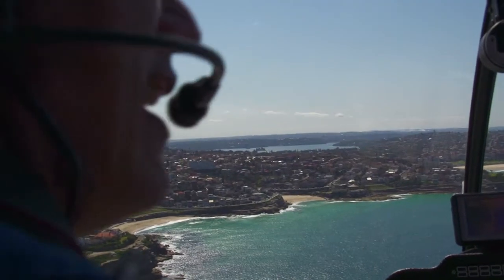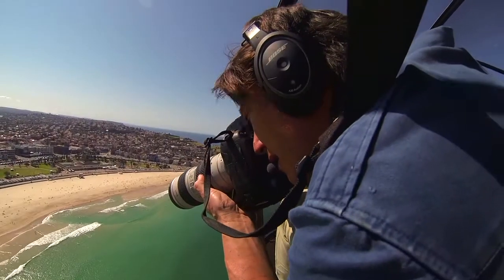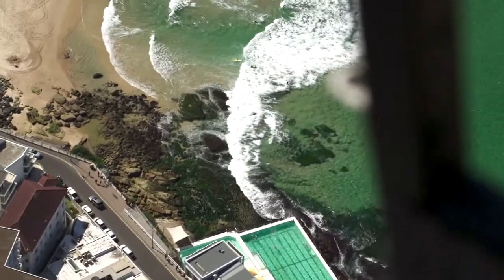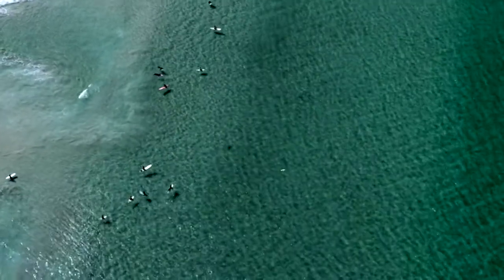You know, along the parkland or Campbell Parade, just there. Yep. You can hold it here for us. It's actually good with icebergs. The colours are beautiful. See all the rips. All right, we're going to go over water now so we can get nice and low.